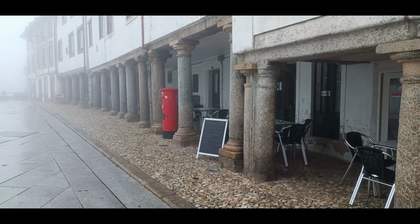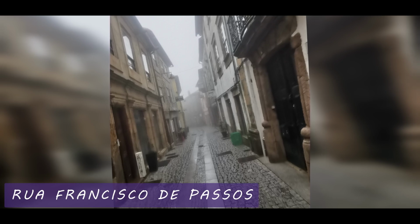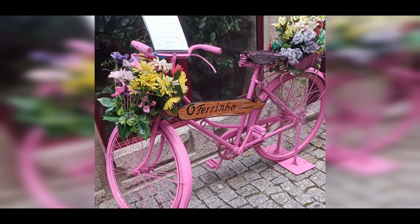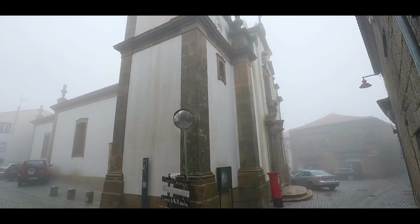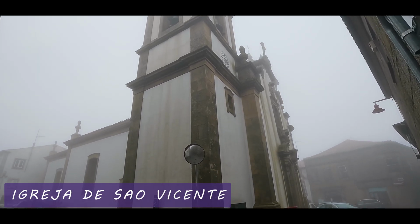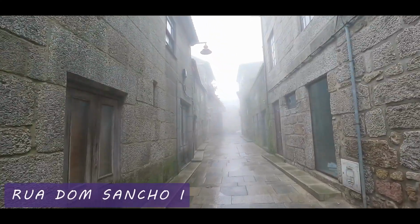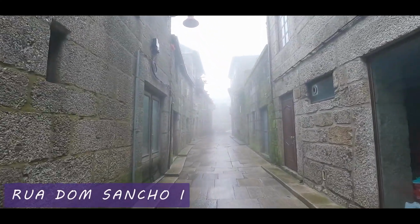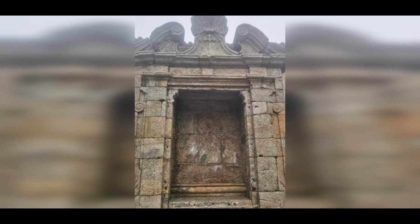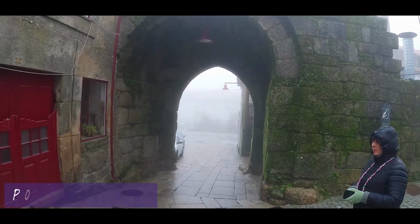From the square, we leave on several narrow streets, surrounded by granite palaces and old houses, such as the street Francisco de Passos, where we continue our visit, arriving shortly at the Church of San Vicente, a church of medieval origin, rebuilt in the year 1790, with a beautiful decoration of tiles in its interior. Around this church we find the Jewish neighborhood, whose presence was notable in the city. Most of the buildings date back to the Middle Ages, and retain the original architecture with two doors, one narrow to access the upper floor, which was the family's residence, and another wider for the ground floor store, as most of the Jews were engaged in trade.